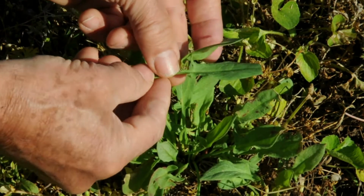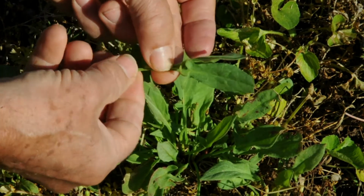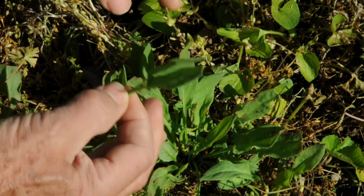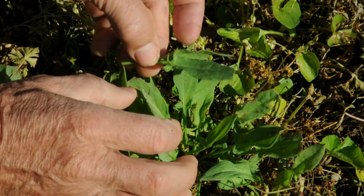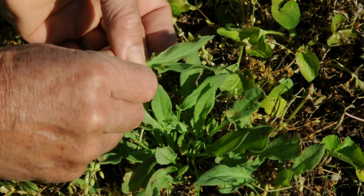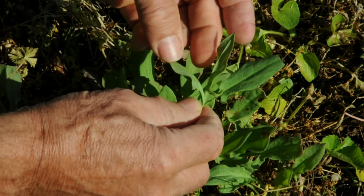This plant could be used the same way that the wood sorrel is used. It could be eaten raw. It could be put in salads. I've actually collected a whole bunch of this in the past and made a French sorrel soup. And this has a nice tang, and it's kind of sour, just like the wood sorrel. It's a really delicious addition to any salad, or really any kind of meal. So give this one a try.